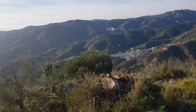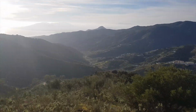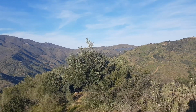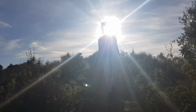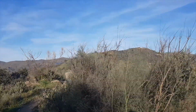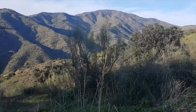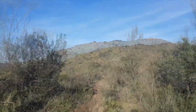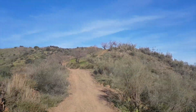Just a few minutes we ascended to this peak that I don't know the name of, and we got a view of Totalan village and the Costa del Sol. When descending from the peak, we noticed there was a path on the left, maybe making a shortcut back to the valley and Totalan village, but we still have time to make the bigger loop according to the Wikiloc app.